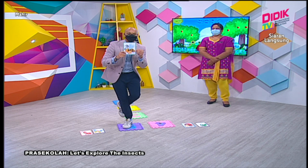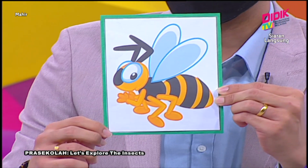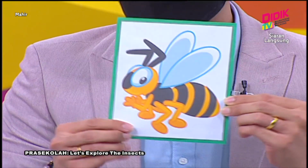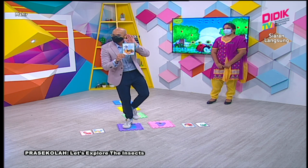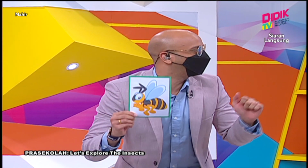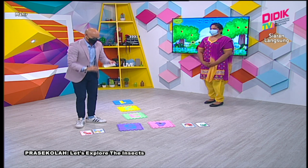And this, who can help me guess what this is? It has some stripes on it, yellow and black. It has a stinger, I think it's called. I'm not sure what it is, but I think it is a what? That's right, it goes bzzz. It's a bee! Very good. Yay! Thank you, children, for helping Sean.